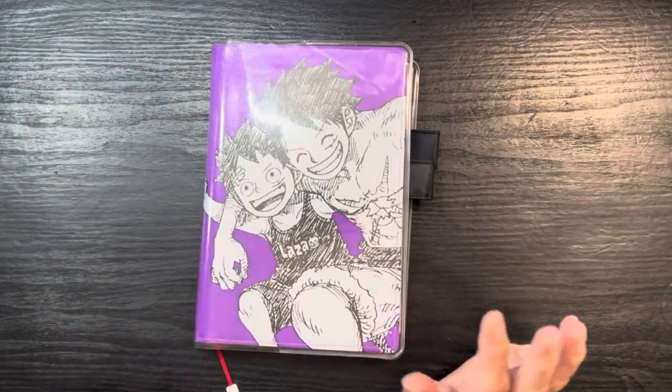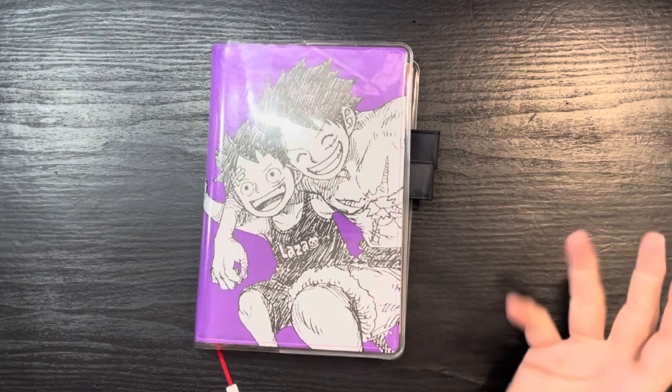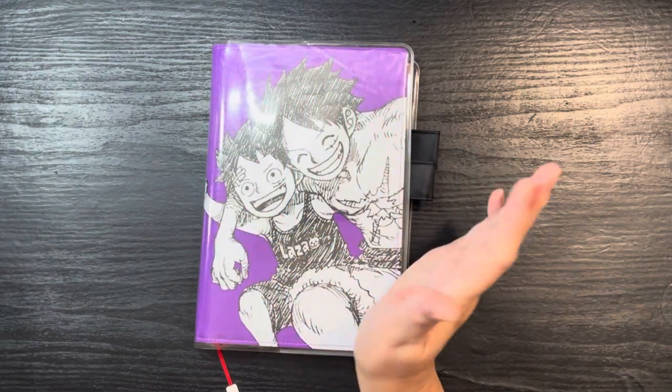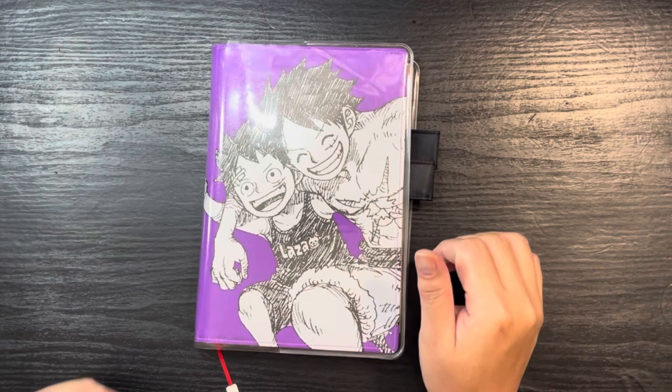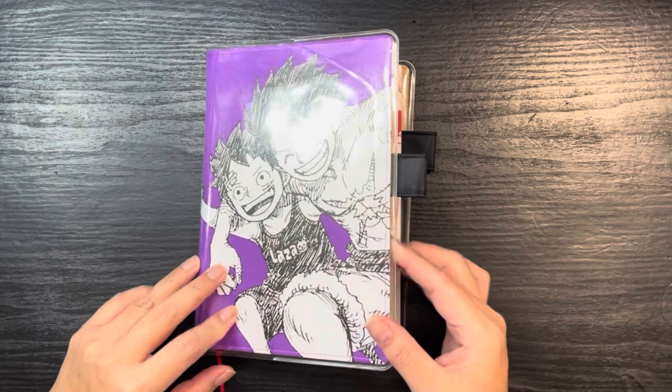Now this one here, if you watched my Hobonichi unboxing for 2024, like a month ago, this is an A5 Hobonichi one-piece cover. This is Luffy. He is a captain of the Straw Hat Pirates, and I do have a cover on cover. I do like to keep my items pristine.